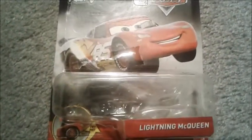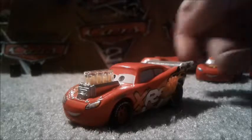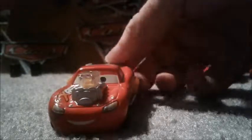There are also going to be the Rocket Racers coming later this year or early next year, which I'm really excited for because they actually have moving flames at the back. Those things look insane. So definitely keep an eye out for my review of the Rocket Racer McQueen when he comes out. So yeah, this is the Drag Racing Lightning McQueen. Obviously, we'll get right into the review of him.